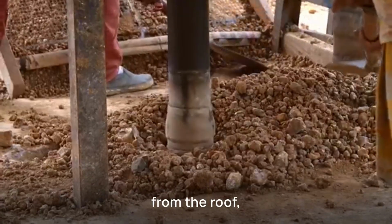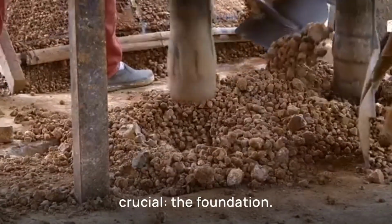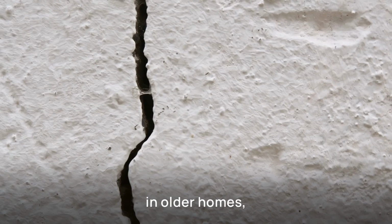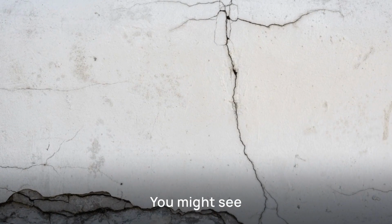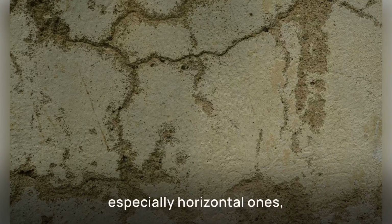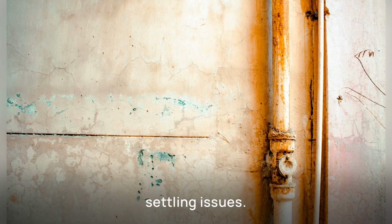Moving down from the roof, let's talk about something even more crucial, the foundation. A strong foundation is key to a safe and stable home. But in older homes, foundation problems are all too common. You might see small cracks, which could be fine, but larger cracks, especially horizontal ones, can be a sign of serious movement or settling issues.